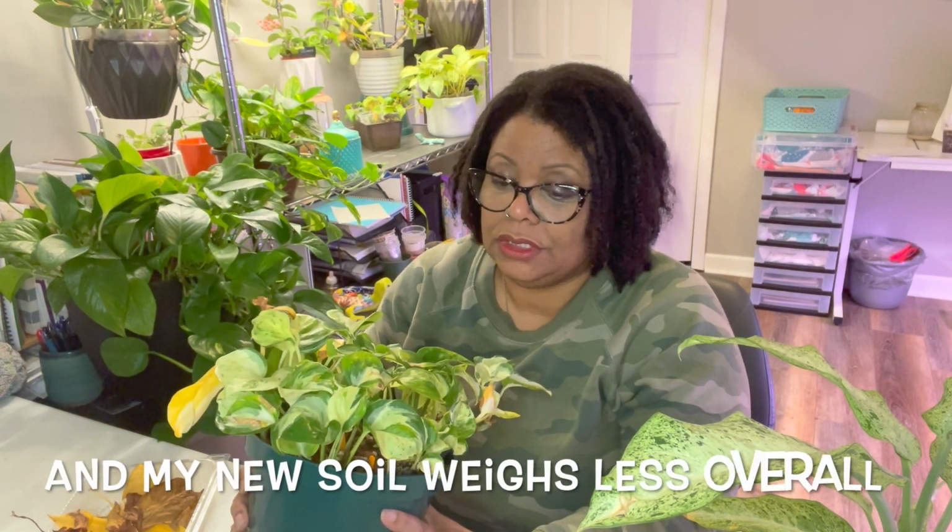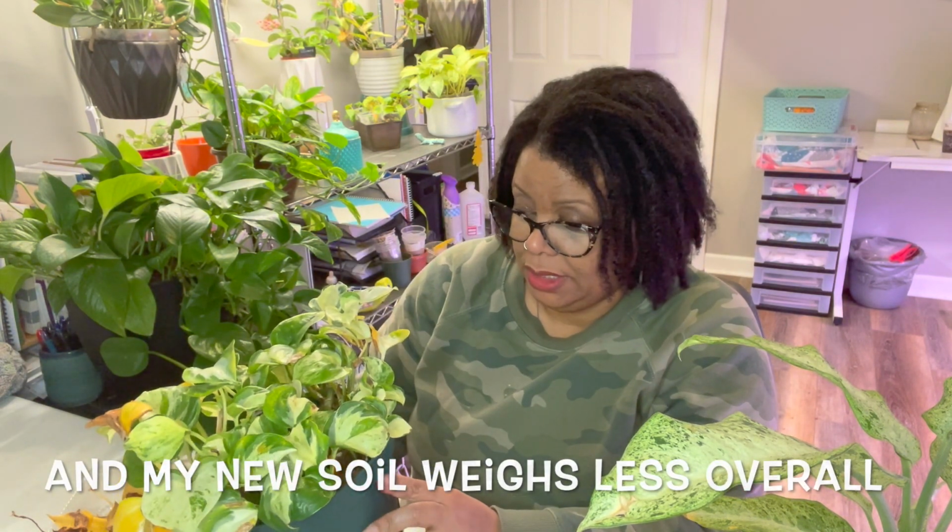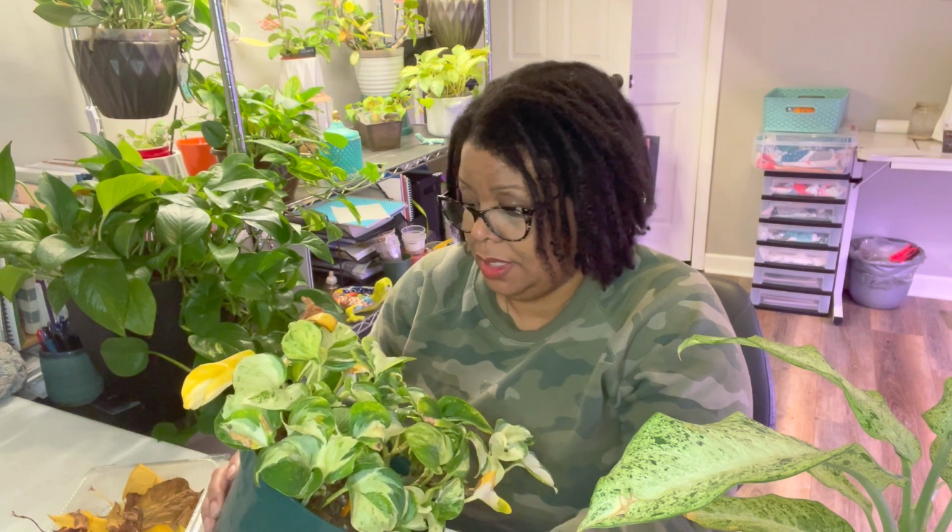This is the 8-inch pot. So I don't know. It's going to take a little time. I'm not worried. Although, please, if y'all got a plant prayer, please send it up for sis. Okay?